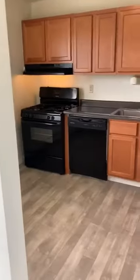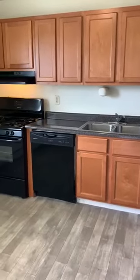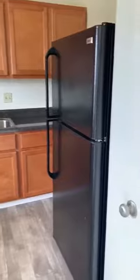and into the kitchen. This is my personal favorite. Brand new cabinets, black appliances, and your wood look floor. In the kitchen here, you will have a pantry.